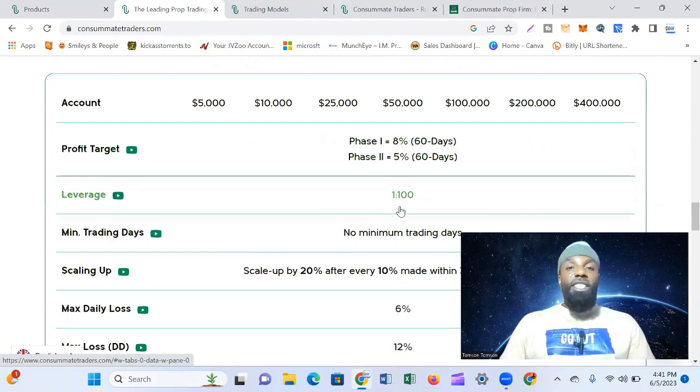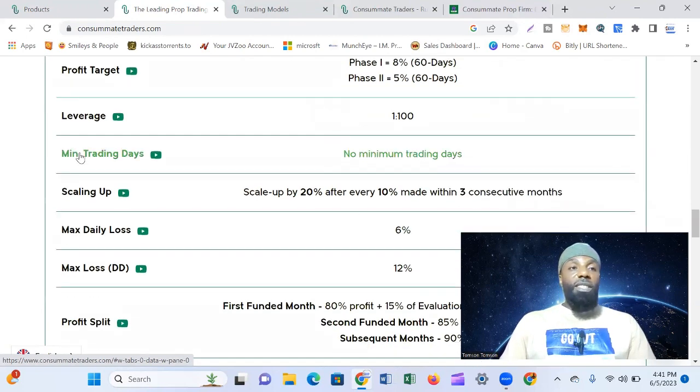Then the leverage is 1 to 100. Okay, that is for all the accounts, 1 to 100. And you can see there are no minimum trading days, so you can trade just the way you want. And then scaling up, you can scale up.